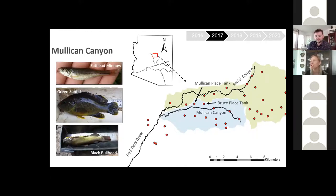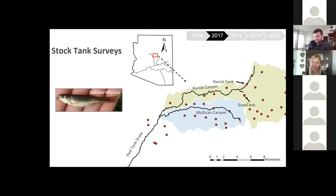However, when we surveyed Rarick Canyon drainage, we only found fathead minnows, no black bullhead and no green sunfish. We specifically found them in Rarick Tank and Nat Tank, and we're just a lot less concerned about fathead minnows. They're not as detrimental as green sunfish and black bullhead are to our natives. So not a big deal.